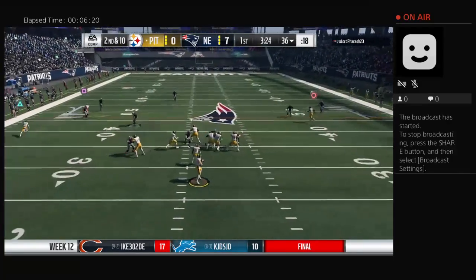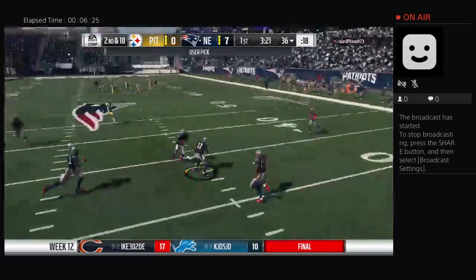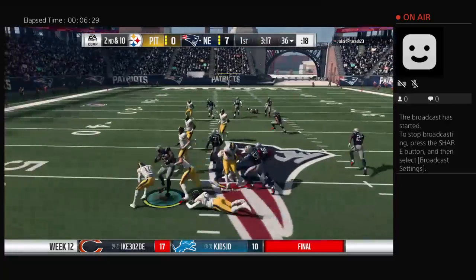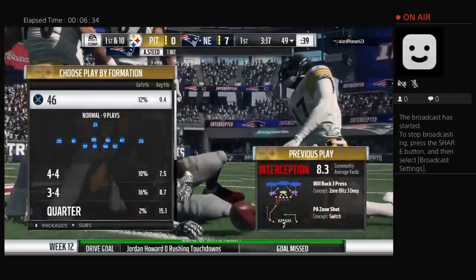On play action, they'll throw. He's going to fire one deep over them. Look at this time for Woods, and it's intercepted. Picked off at the 33. And he'll return this one just shy of midfield to the 49.